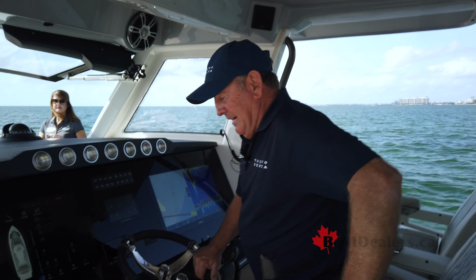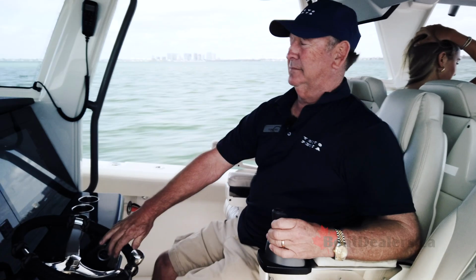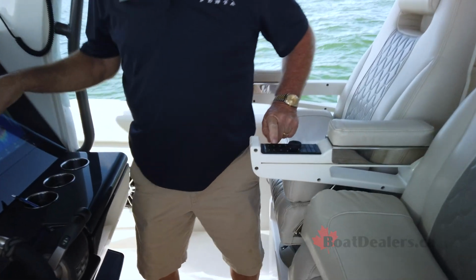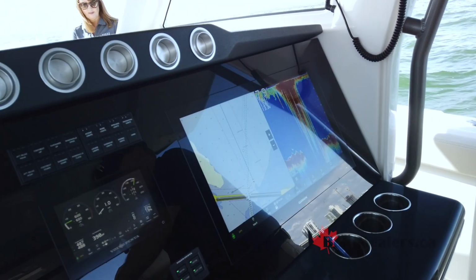Or at speed, we have joystick driving, where you can sit in the helm, control the speed with the throttles, and control the direction with the joystick. In this armrest, we have a remote control for the displays. You can activate this and navigate the menu from the chair.